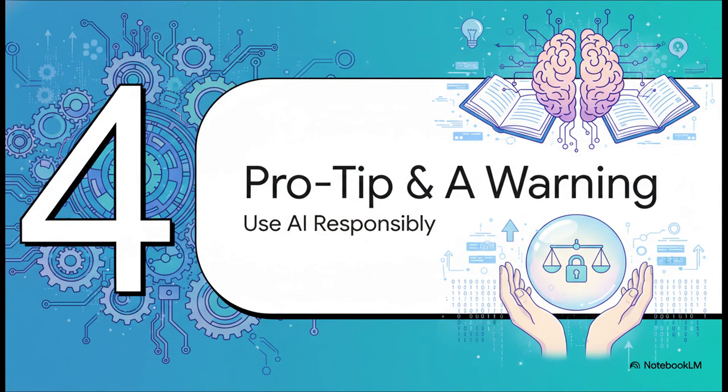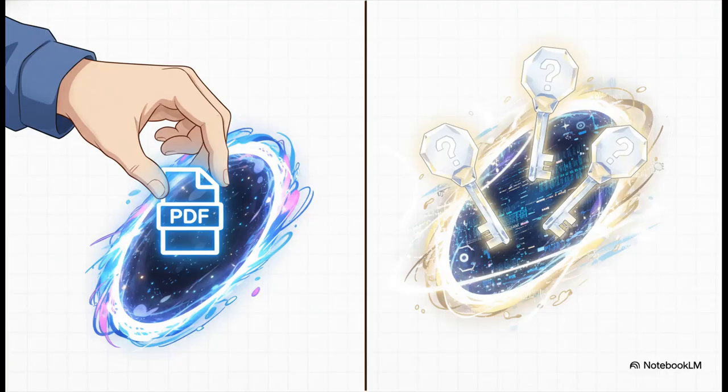Now, before we wrap this all up, let's talk about taking this to the next level with a quick pro tip and then a really critical warning for using these tools responsibly. So here's the pro tip. If your professor gives you PDF slides, don't just read them, upload them directly into a tool like Gemini and ask this incredibly powerful question. What are the 3 most likely exam questions from these slides? You'd be surprised how good the AI is at spotting the key themes and repeated concepts that a professor is probably going to focus on.